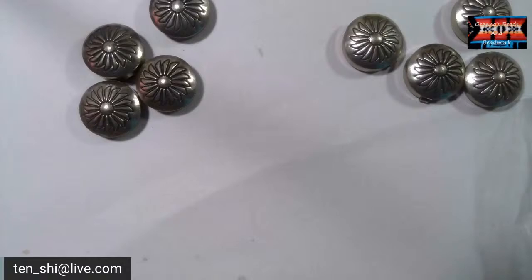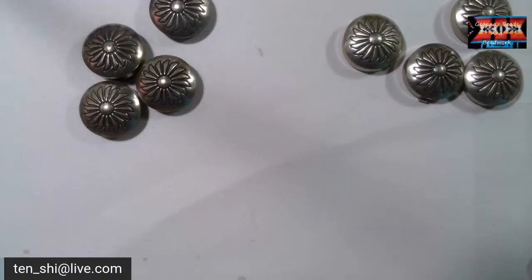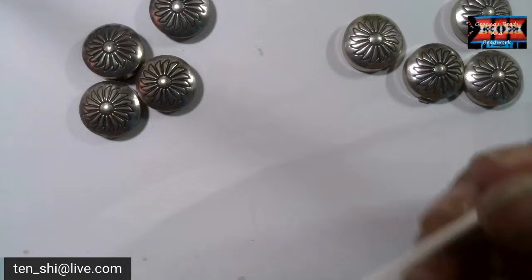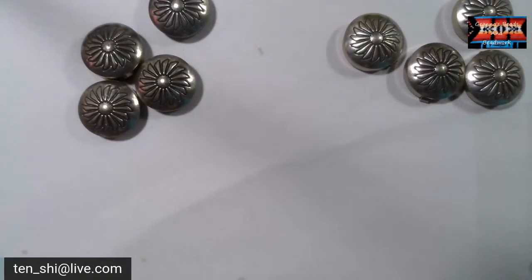The gal did not know what she had. All she knew is they were button covers, and she had never seen anything like them before, and she was like, I can give you a great deal. Two buttons are sterling, or two buttons the first. All right, both sets, I'm going to let you know, they are both sterling. Both sets are sterling.